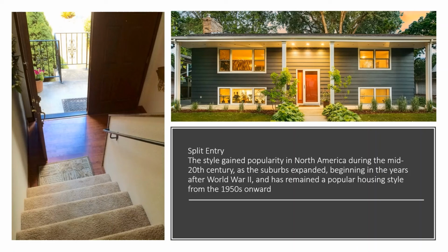And split entry houses are what I've seen across the US. People don't crave them and want them because whenever you walk in, there's the landing. You can kind of see on the left-hand side, the photo on the left, there's stairs going up and stairs going down. Sometimes I've seen the stairs flip-flopped, where the stairs going up is on the left and stairs going down is on the right to the basement. And I've seen these sell really hot because of the location they're in. They're not the most popular style. They're popular because they built a ton of them back in the 70s, 80s.